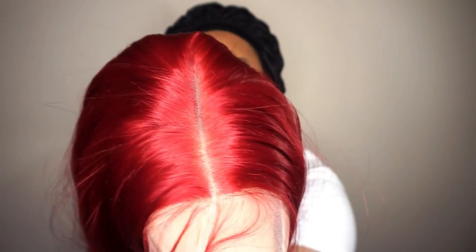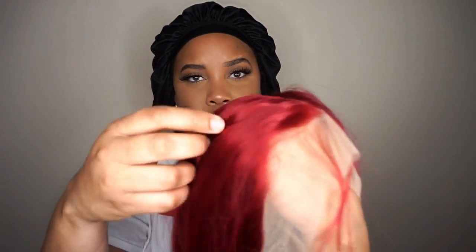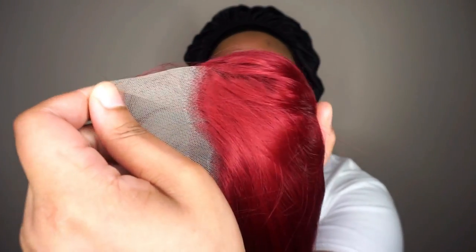Now, the construction of this wig: it does have a part in it, that deep part, honey. And then in the front, y'all can see the little long baby hairs. The hairline is a little bit pre-plucked. Don't focus on me, focus on the hair. So it is a little pre-plucked. I won't be plucking it today. It does look natural enough to not have to pluck it, so that's a plus.